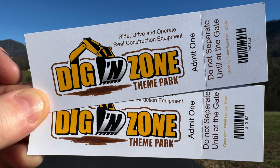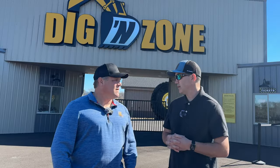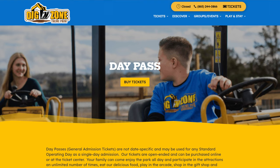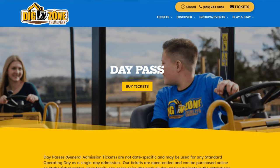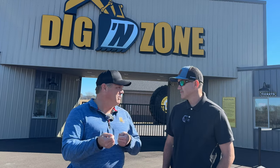Awesome. So tell me about tickets as far as getting them online in advance, or can I just drive up here and walk up and get a ticket at the ticket booth? How's that going to work? You can do both. If you do it online, you will have just a QR code on your phone. You can go straight to the gate and get scanned in, or you can come purchase a ticket and same thing, you'll take the paper ticket and get it scanned.